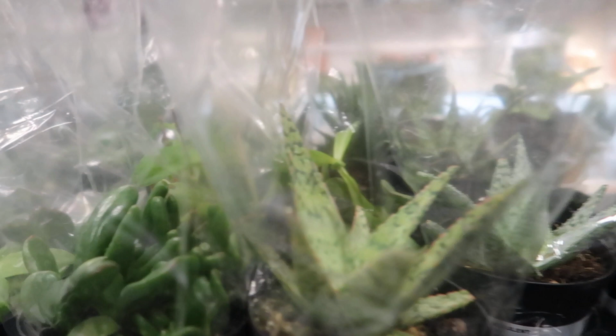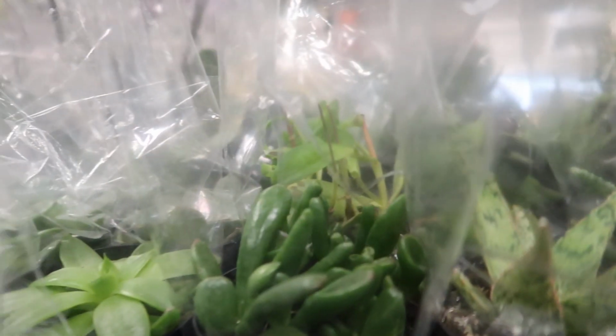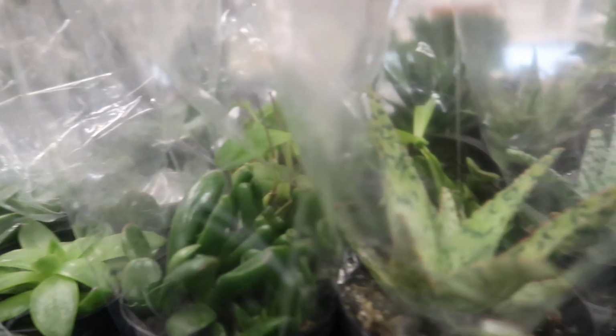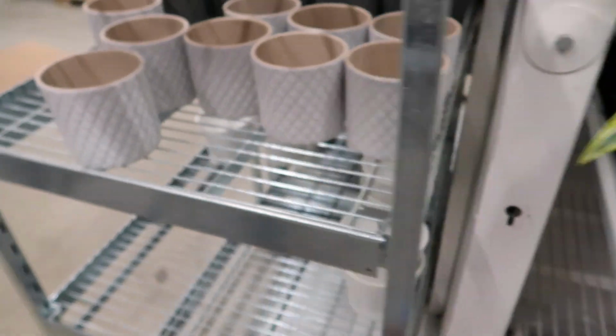They also had some really cute succulents in these little plastic containers. Super cute. Tried to get a close-up of that. I actually was thinking of getting one, but I didn't. I actually didn't buy any live plants. I was mainly there for pots and stuff.